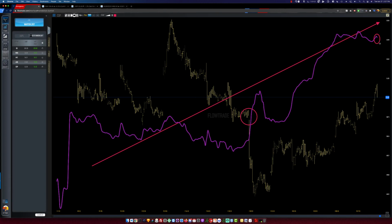This little curling over is a little bit concerning. We'd like that to curl back up. Looks as if we've got uptrending trendline support that is basically a channel. So we're currently at the top of that channel. We may need to come back down to this area here for support.